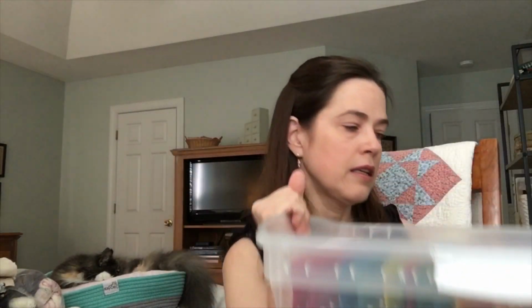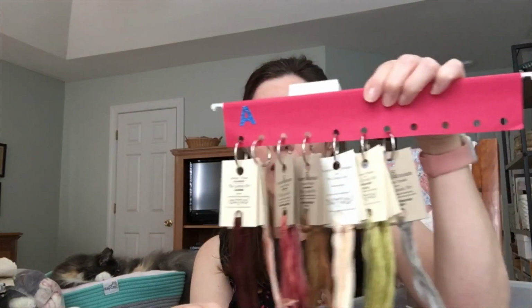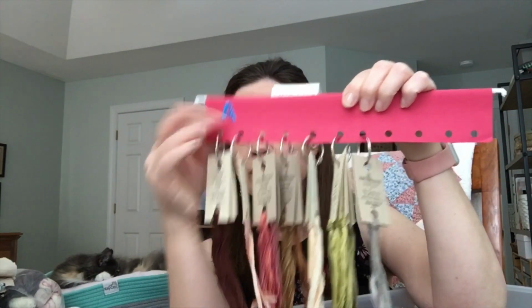For my overdyed cottons, I'm using Vana's Twisted Stitchers system. So this is just a file box. And then I have them in alphabetical order. And I cut, Vana used to have a tutorial. I don't know if she has it anymore. I've tried looking on her blog, but I don't see it.